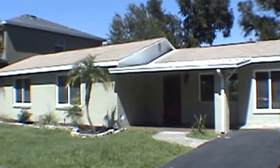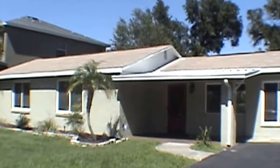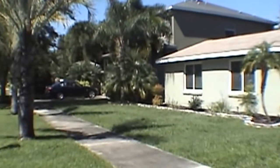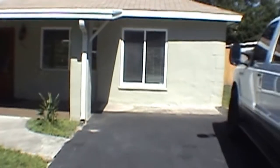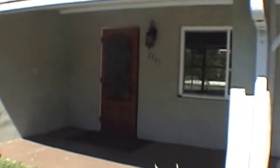Hello. Today we're out at 2821 West Bay Haven Drive. This home is located in the South Tampa area, very close to the MacDill Air Force Base, and of course to the Pinellas County beaches. This is a four bedroom, two bath home with 1200 square feet of living space.